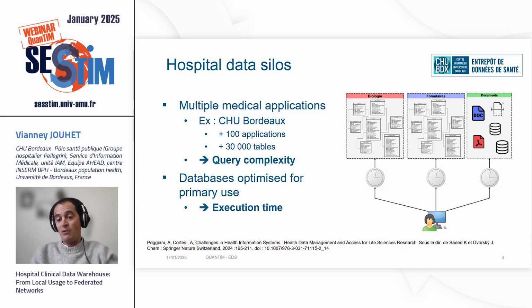I don't want to wait hours in order to have my result. I want to find my patient as I want, because I don't have time to wait for hours. So we name that the data silos, meaning that the data are separated in different databases and the fact that you cannot query them easily.